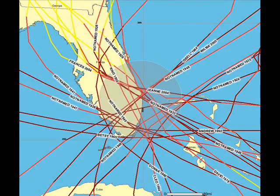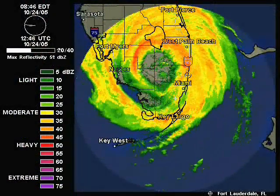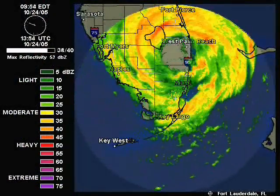Hurricanes also are frequent visitors to South Florida. Some portion of the region is affected by at least one named storm every other year, a hurricane every 3 years, and a major hurricane every 6 to 7 years.